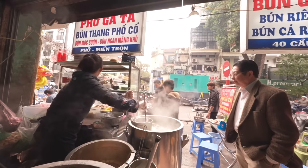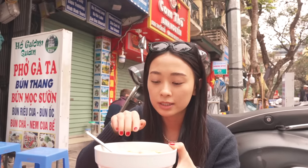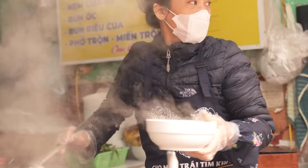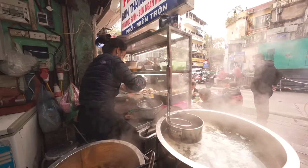The reason why it's so clear is because it's at a rolling simmer. If it boils, the fat is gonna get emulsified, but you can see that the fat splits and rises to the top and it's clear. That's when it's been simmered for a long time at low heat so that it doesn't emulsify. Wow, the broth is everything. Broth is everything.